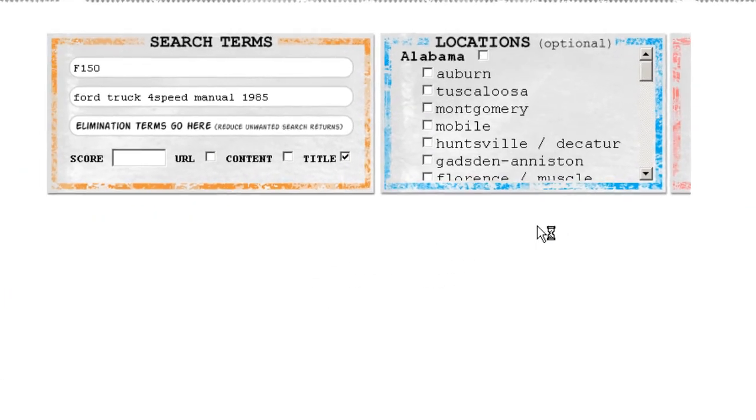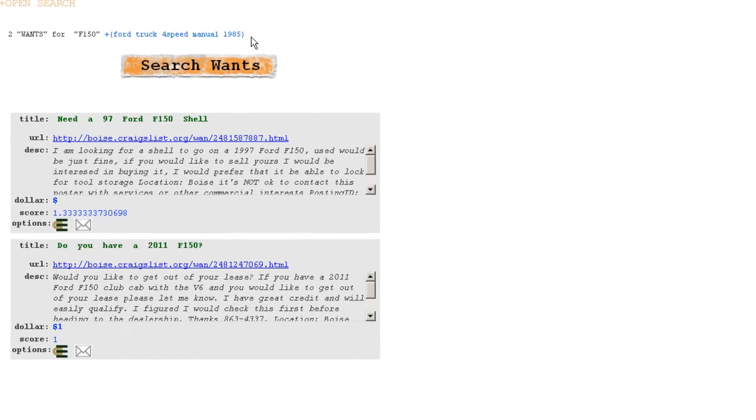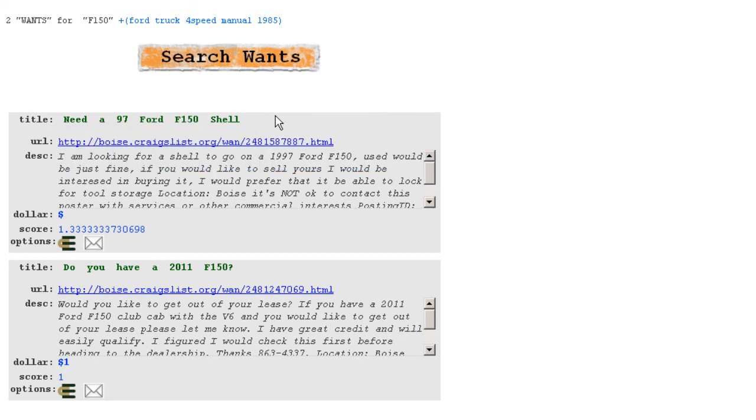What I'm trying to do is narrow down my search to my kind of geographic area and see if I can find somebody close by that wants that type of Ford. Okay, so it came back with 2 wants. 2 people have posted want ads recently, within the last few days, for a Ford F-150. Now, you see this first one, the guy's actually looking for a shell for his Ford F-150. He wants a 97. I don't have that. And then here we have somebody looking for a 2011 Ford F-150.